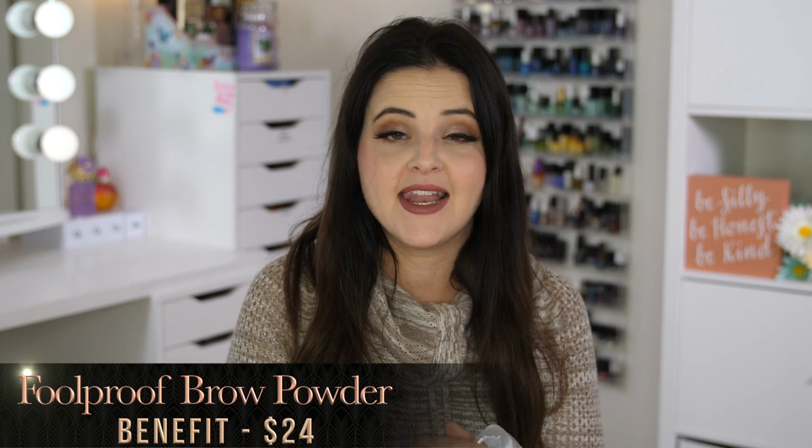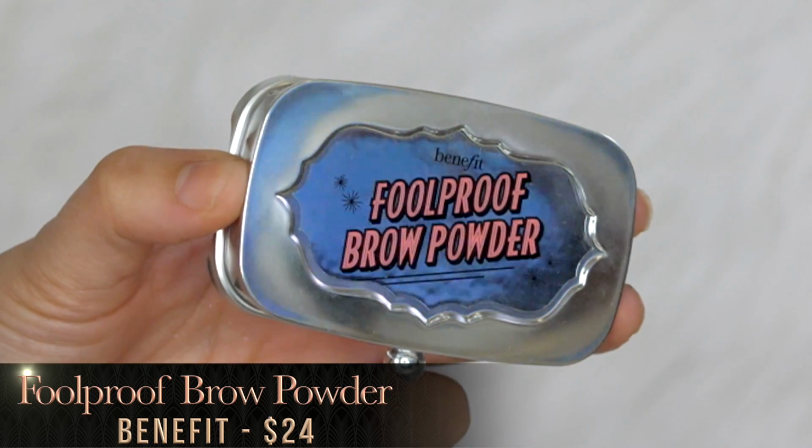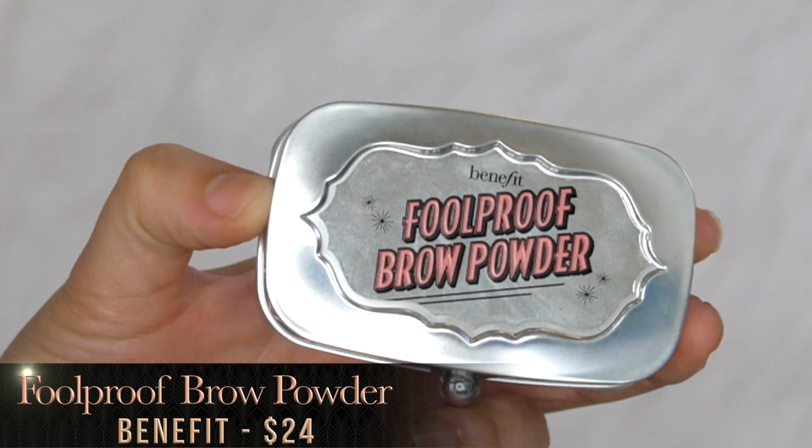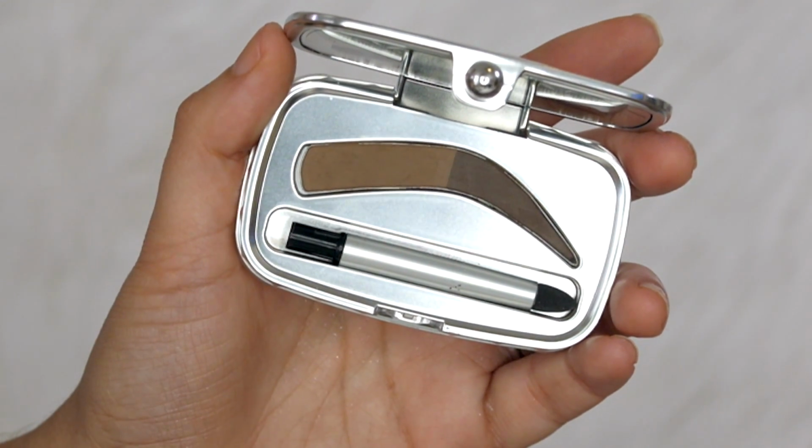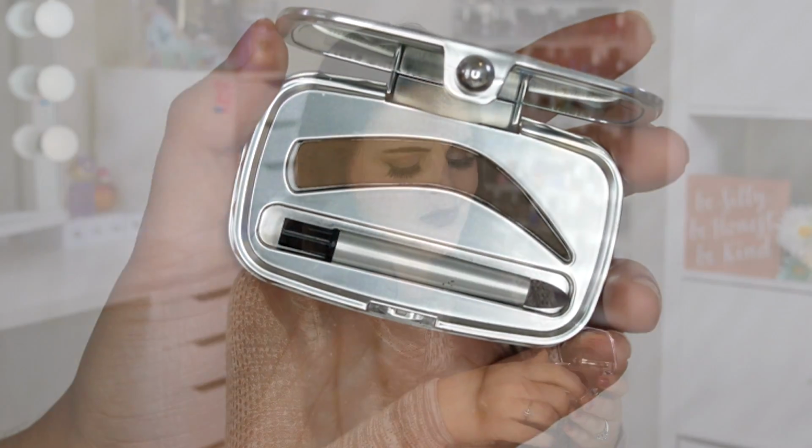This is the Foolproof Brow Powder by Benefit, and I'm a huge fan of Benefit brow products. I had never tried this one. I was a little bit skeptical just because it was like this cutesy little eyebrow shape, and it's got this weird sponge applicator thing in there that I personally don't like and don't find functional at all. I feel like a little brush would have been much more helpful and useful in my opinion. But the product in here, the powder, is really, really good.